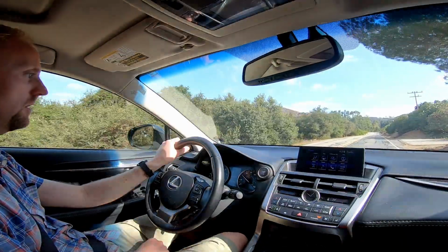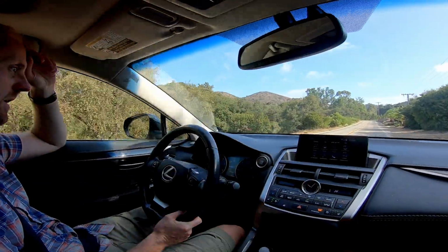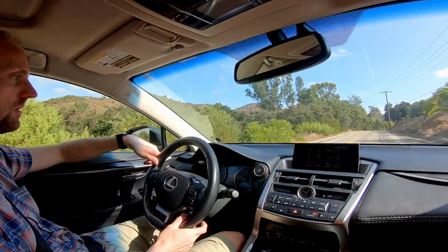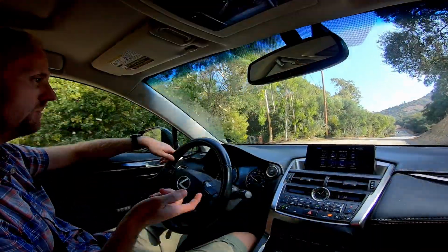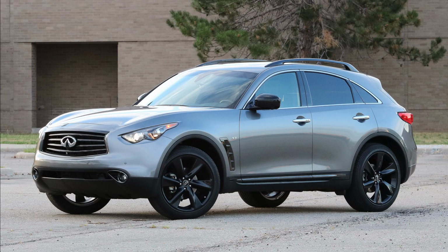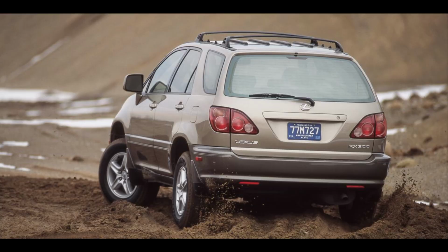But we should mention the last few cars you've had. So for a long time you've driven Japanese luxury brands, either Infiniti, Acura, or Lexus. Correct. Right? And so you had, I'm trying to remember, before this, did you have the MDX? I had an Infiniti. Prior to that, I had an Acura MDX. Right. And prior to that, I had the older Lexus. The first generation RX. Right.